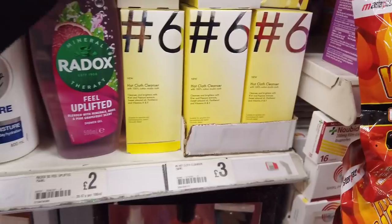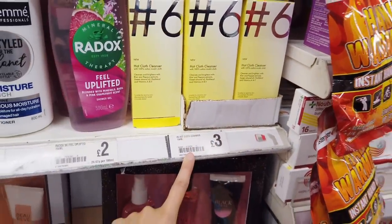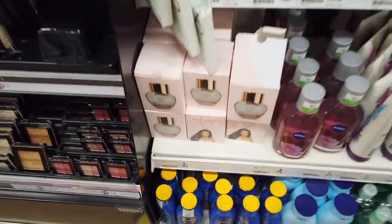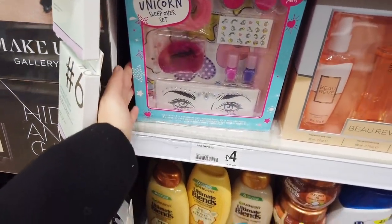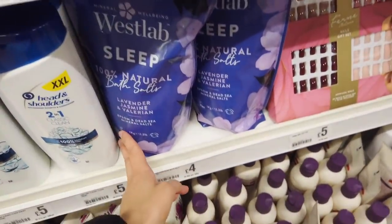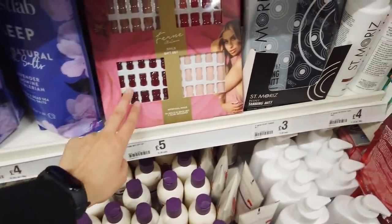And this is also new. Hot cloth cleanser, 100% cotton cloth. These are new. So the perfume's £2.50. And they've got this sleepover set, £4. This is a good price, £3. And that's a huge bag there, lavender, jasmine and valerian. Wow, £5.